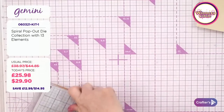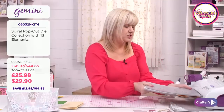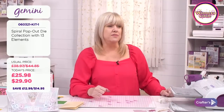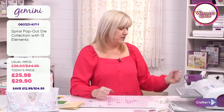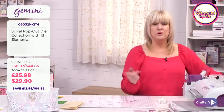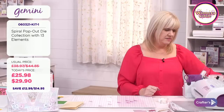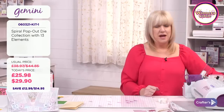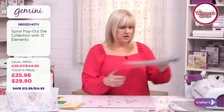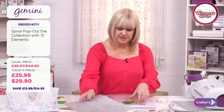I actually think, with the pressure of our Gemini, I could just take that whole thing through, and that would just cut them anyway. So I'm just going to do that, let them go through. But as with the Gemini, if I did want to, I could pause it and reverse it to bring it out. I always feel like I'm cheating when I use the reverse, Joe. It's funny, isn't it?